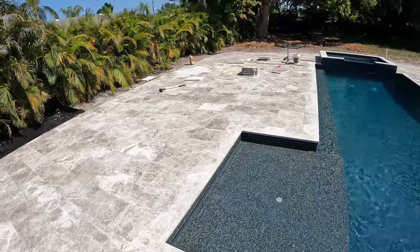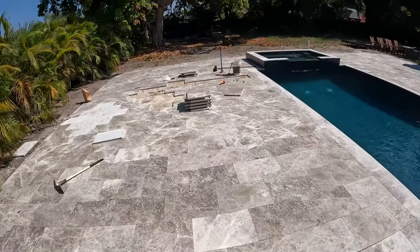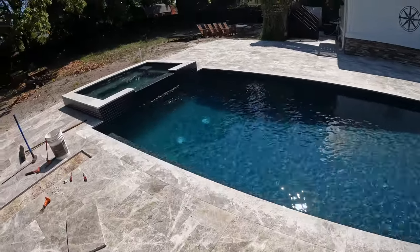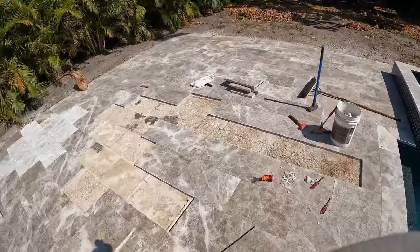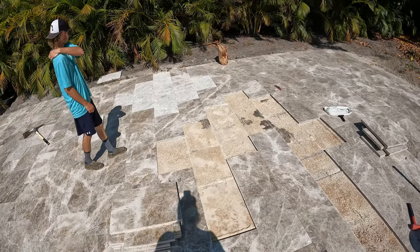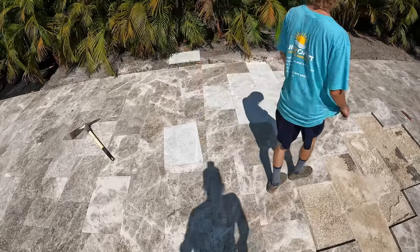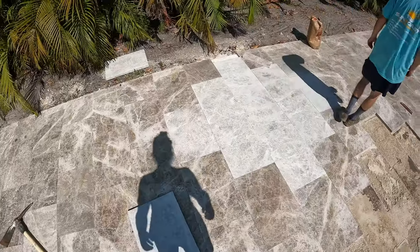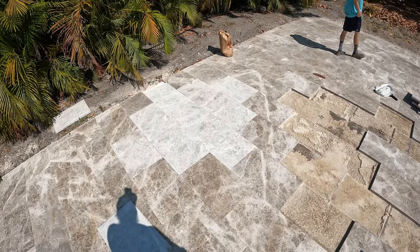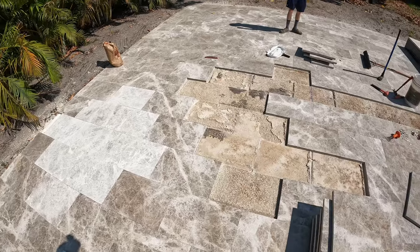All right, so I forgot to start recording and we started working. This is what we're dealing with. I pressure cleaned this patio last week and we were gonna seal it, but there were some areas that had some gnarly stains still, like this area that you can tell we repaired. And the pavers are the exact same.